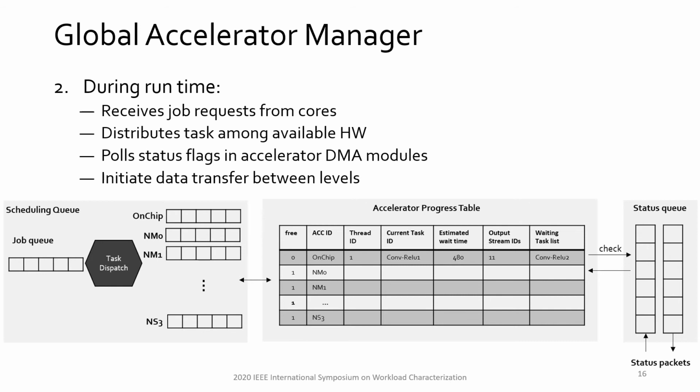So GAM dispatches those tasks to the specific on-chip, near-memory, or near-storage queue and keeps track of the running accelerators using a progress table. When a target hardware is set free from a previous task, GAM invokes the next task from the queue by sending the command request to the target hardware. If a task is done, the returned status packet will have the memory region address for the output of the task, to be forwarded to input buffers of all dependent tasks through DMA requests.